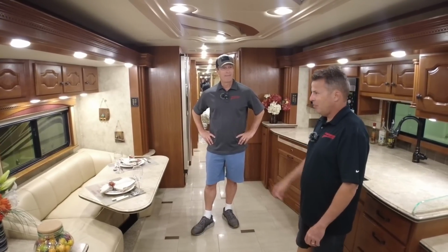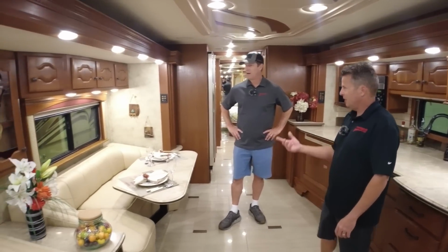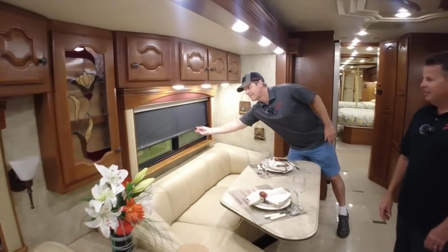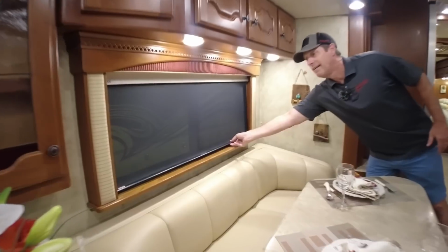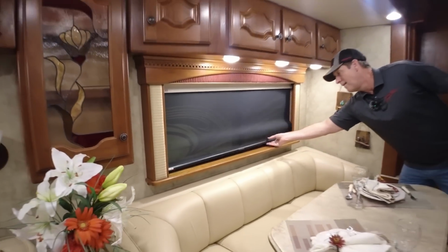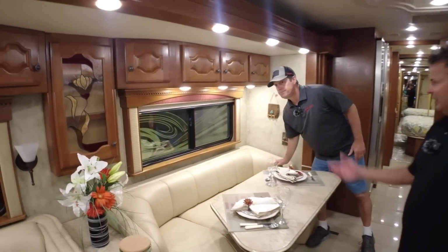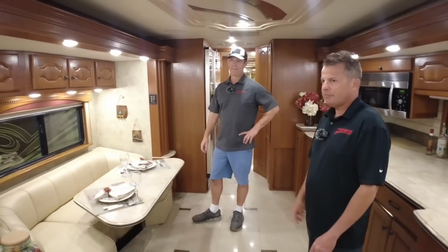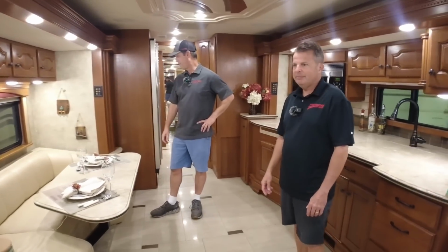Looks like we've got some optional MCD shades or an update that the owner's done at some point. I just noticed that too. That's good. These are nice, spring-loaded here. And I just like that they're manual. They're just so easy, and you have the blackout or the sunscreen on each window. It's a nice upgrade.